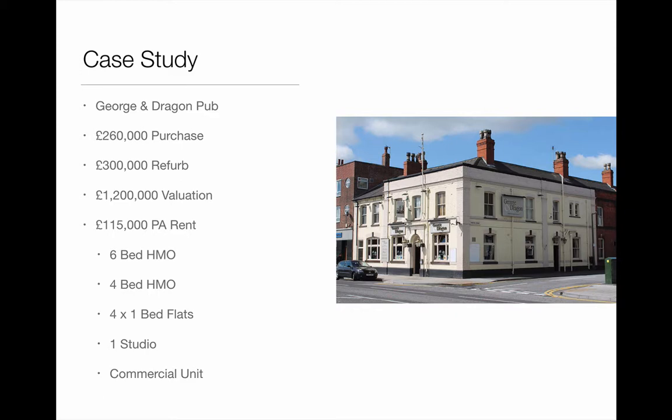So it was £115,000 per annum rent, which is made up of a 6-bed ensuite HMO, a 4-bed ensuite HMO, 4 1-bed flats, 1 studio, and a commercial unit, which is on a 10-year lease. That's all to students as well, apart from the commercial, which is to a company called Hotcher. So that's a case study just to get us started, so you can build up the picture of the kind of thing that I'm looking for.